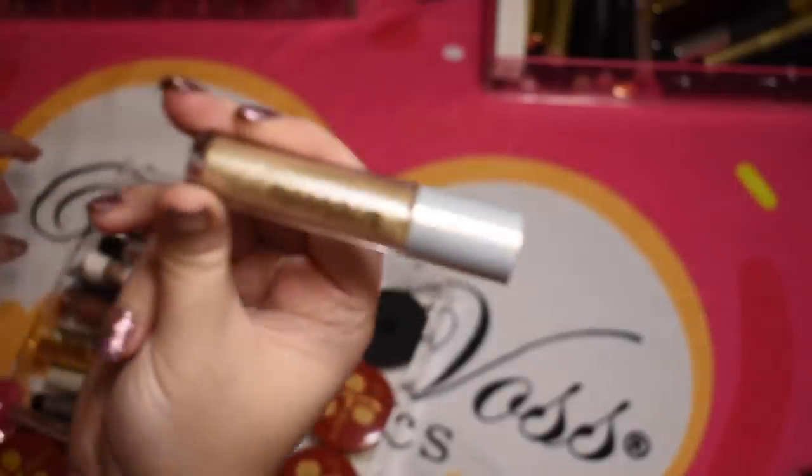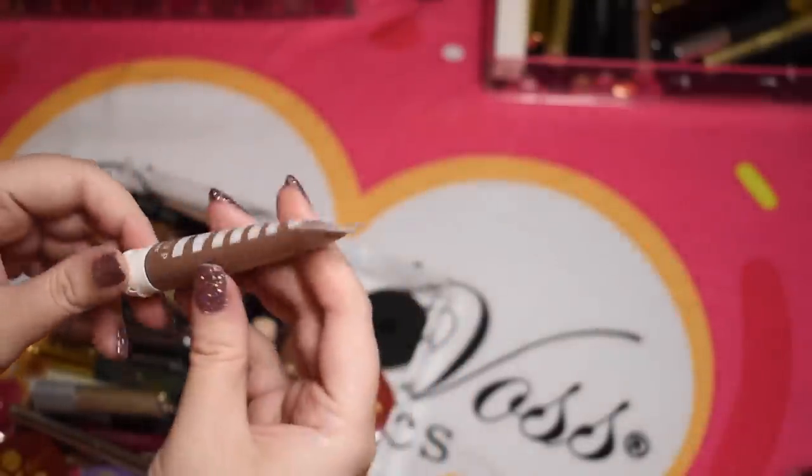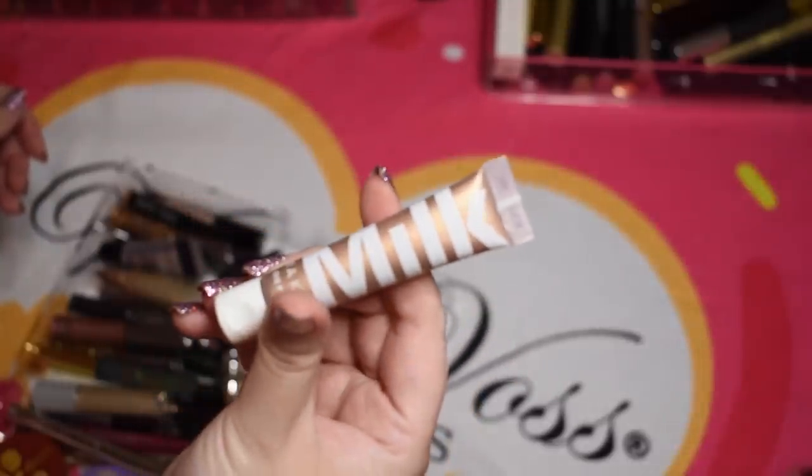And this is really just some random liquid moon dust from Urban Decay. A milk eye pigment. This is like a cream eyeshadow. It's like a one and done kind of eyeshadow look. A few little Mally sticks also.